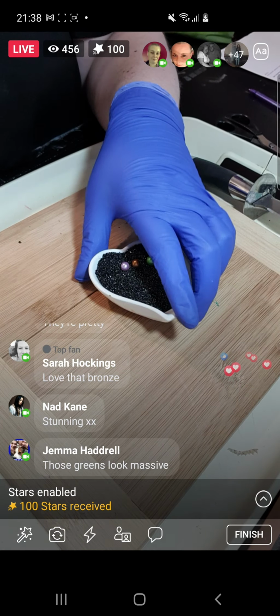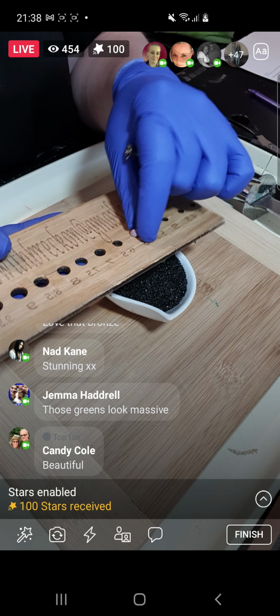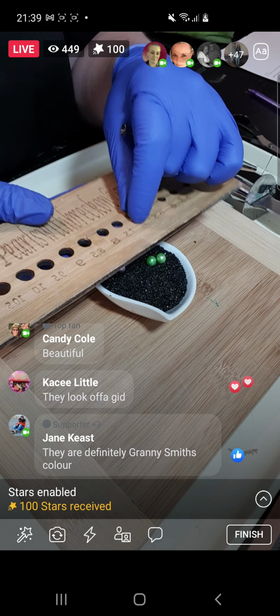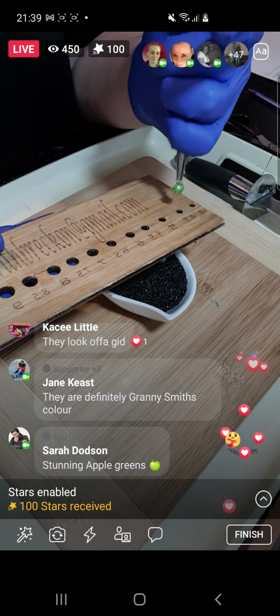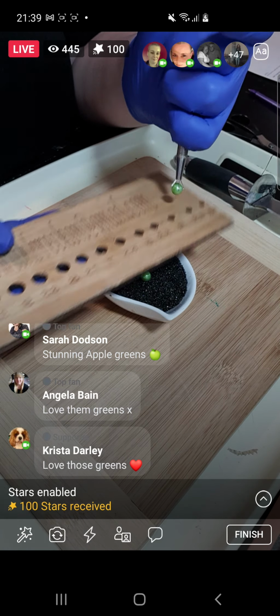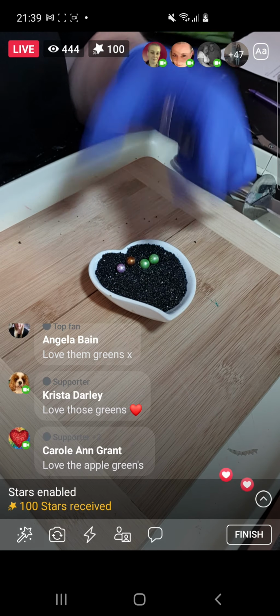If I pop these on the board for you, your pinkle is not a 5, not a 5.5, not a 6, not a 6.5, he's a 7. Your chocolate bronze is not a 5, not a 5.5, not a 6, not a 6.5, not a 7, he's a 7.5. And apple green number 1 is not a 5, not a 5.5, not a 6, not a 6.5, not a 7, not a 7.5, he's an 8. Apple green number 2 is not a 5, not a 5.5, not a 6, not a 6.5, not a 7, not a 7.5, he's an 8 as well.